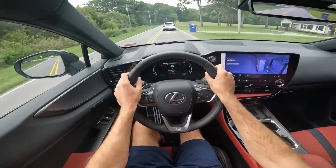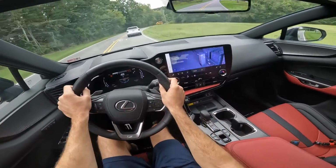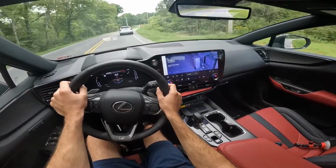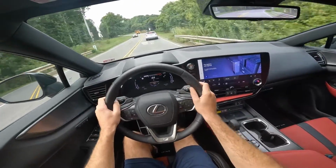And of course you can spec it as you would like to. If you're not a fan of red, you can go with some other colors too. So you have a lot of different options that you can go with for this vehicle, just depending on your price and what you're looking to get out of it.